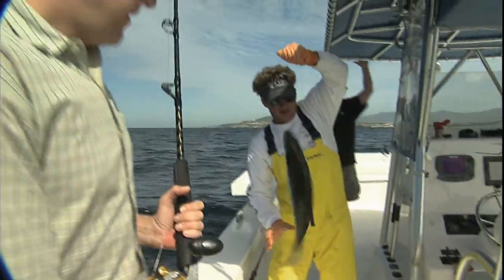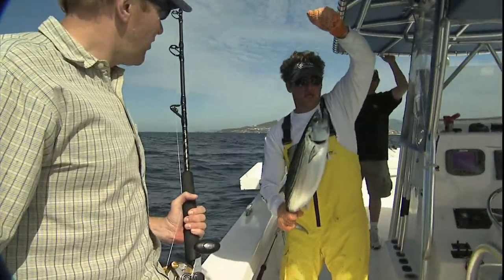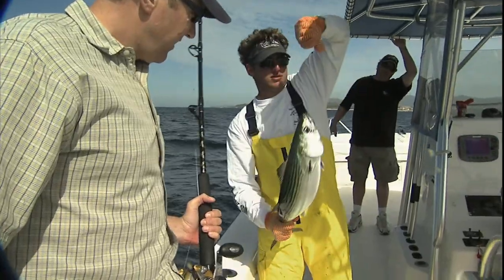Woohoo! Jem and I threw out our lines one more time to catch something to eat, and it wasn't long before I did just that. There you go. Look at that big ray. Oh, wow, I wonder how big that is.